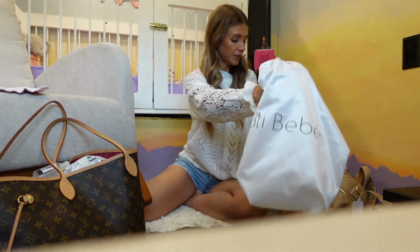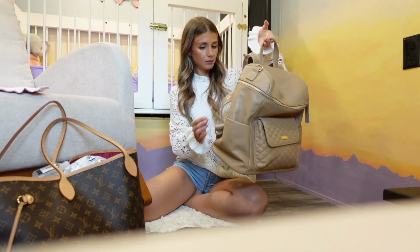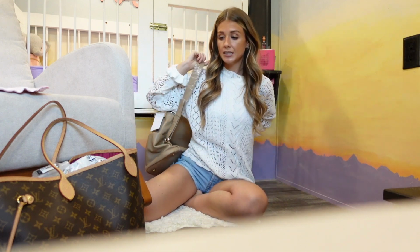It's that brand right there. This is in this really pretty color. It's like cappuccino or latte or something. But I don't know, I thought it was cute. It's a backpack, so you could wear it around super easy.